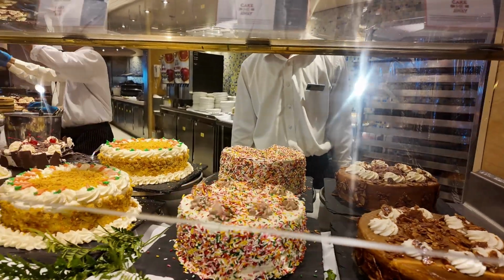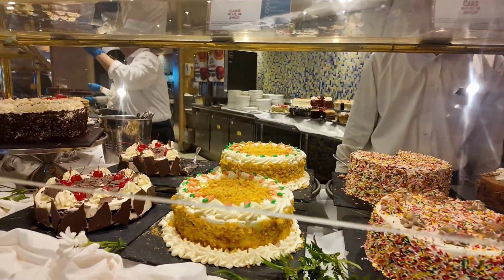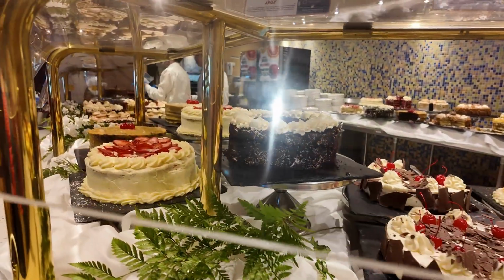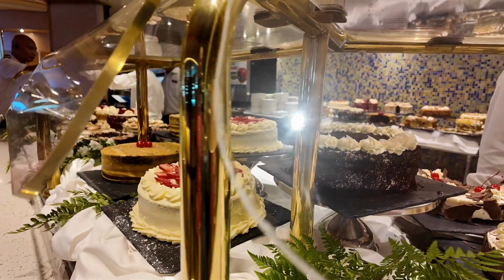It was a slow, easy start to the day today. We cruised the Gulf of St. Lawrence all day, and despite it being a day at sea, there was lots to do on the ship.